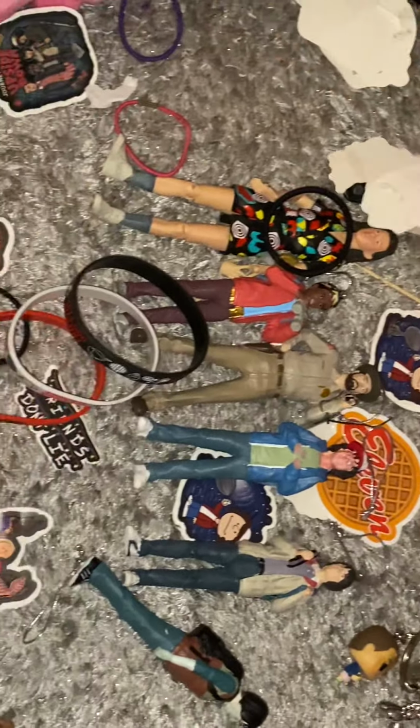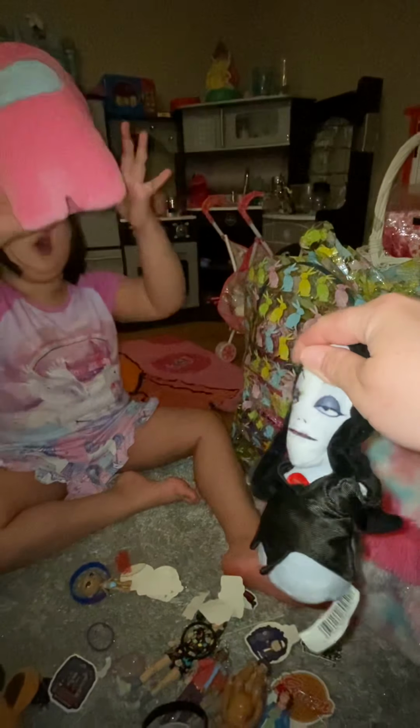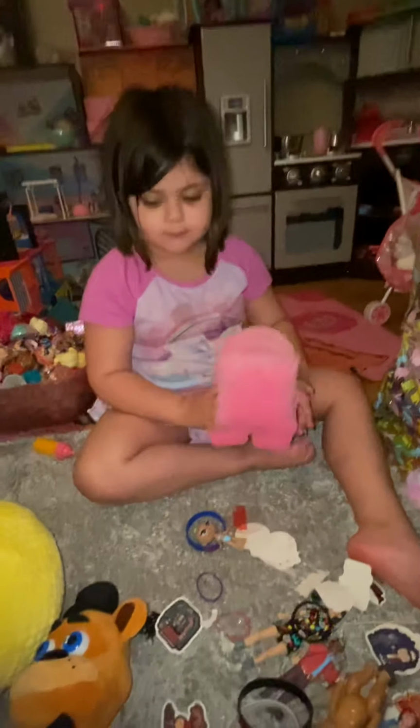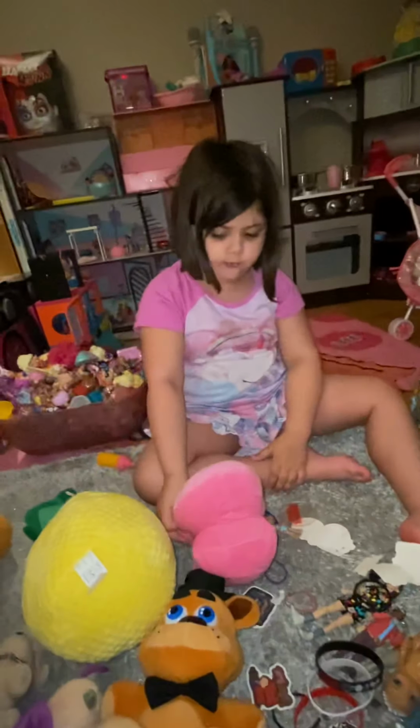The next one is a little baby. I don't want to lose it. So, Mom, I'm going to do the Among Us one now. So, this is from Among Us. It's a pink character. And the pink one. So I like this one.